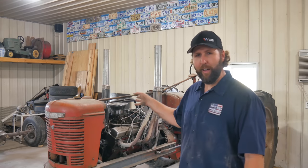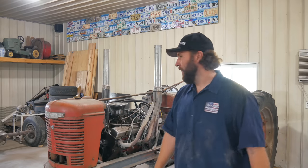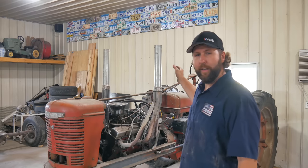Then I think we'll go straight to just dumping some fuel down there and see if we can get this thing to bark off or at least attempt to run. And if it does that, then I know it's worth the time and money to drain the fuel and put some oil in it and maybe some fresh spark plugs. I don't know. I don't know what they look like yet.